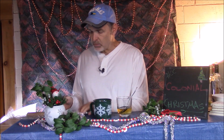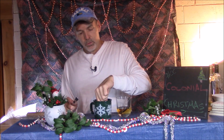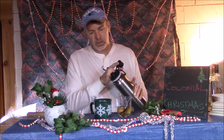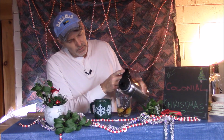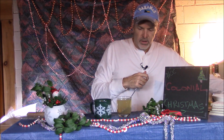Now, I just have a little spoon in this glass because I'm gonna put some hot liquid in here, and that's just gonna help keep the glass from breaking. So then you want about a tablespoon of your rum butter base in each drink. And then finally, you can use hot cider, you can use hot water. I'm gonna use a little bit of hot water. So it's gonna be sweet, it's gonna be rich. You can mix that around if you want.